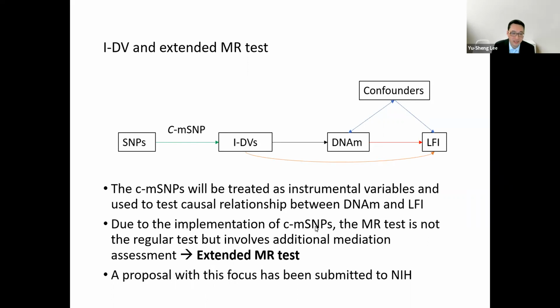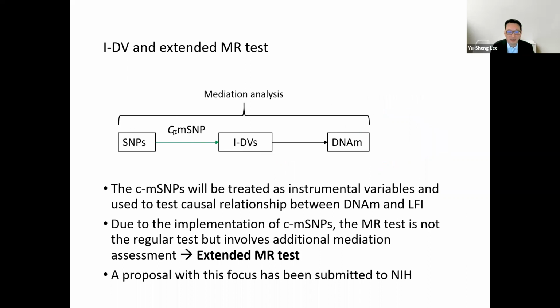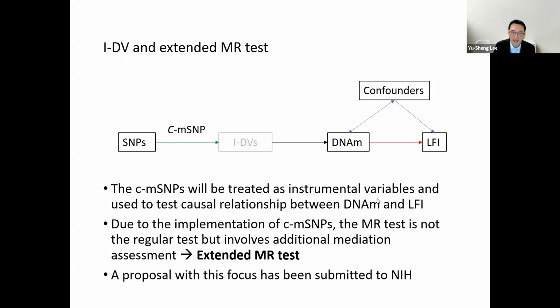Then we can use the MR test framework to test the causal association. But due to the implementation of the conditional mSNPs, the MR test is not a regular test, but involves an additional mediation assessment, which is like this. From SNPs to DNA methylation is a mediation analysis. We first want to know if SNPs go to IDV and then to the DNA methylation. And then we have the association between the SNPs and DNA methylation. So we call this whole design the extended MR test. A proposal with this focus has been submitted to NIH.